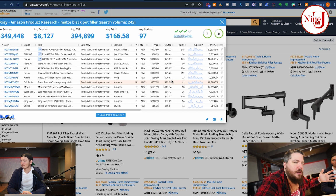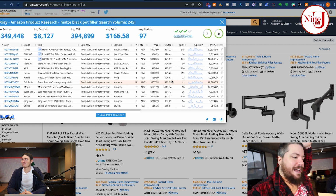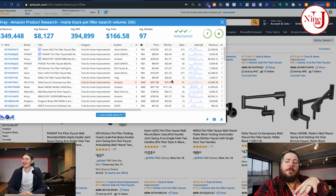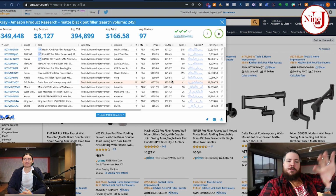Now what we had to figure out was a way to systemize it. We need to find high demand, low competition products. High demand, low competition. How do we figure it out? Here's what we decided: we were going to look at the first page, because obviously the goal when you put a product up on Amazon is to get it onto the first page.